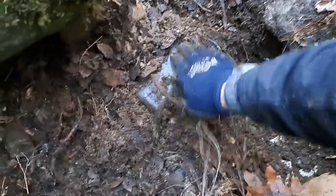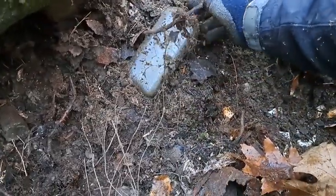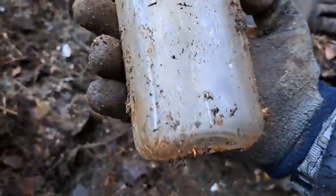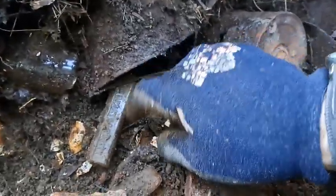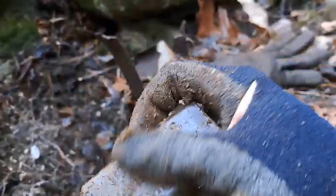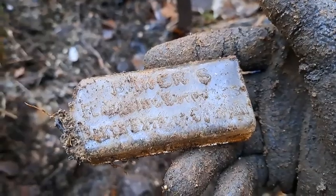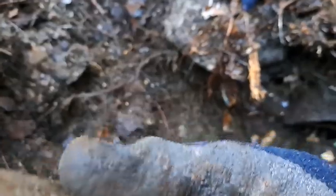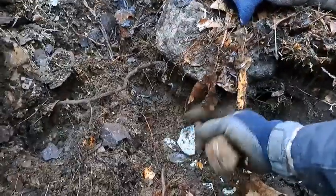Okay, folks, we got a couple bottles sticking out here at the moment. One right here, I wiped the back off it. It's not embossed on that side, but maybe on this side. Nope. Nice big old blown bottle though, for sure. And then here's another one right here. It looks like it's edge embossed. Oh, the neck's gone. It was a Baker's flavoring extract bottle. Fairly common bottle, but still would have been neat to get a full one.